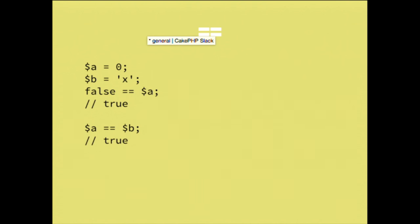All right, everyone's favorite, equals. How does equals work? All right, so A is 0, B is X. And then we're going to say false is equal to A, so false is equal to 0, right? So what do we think is going to happen? True, all right. And then we've got A is equal to B, so X is equal to 0. Also true. So this means that B is also equal to true. Therefore, false is equal to true in PHP. If you do some algebra on that, you get false is equal to true. Come on, PHP. Come on.